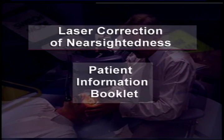As with most treatments, there are certain potential risks that you need to be aware of. Carefully review the patient information booklet that will be provided by your eye doctor to learn more about potential risks and complications. We encourage you to consult your eye doctor if you have additional questions or concerns.